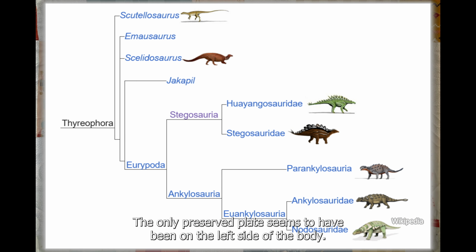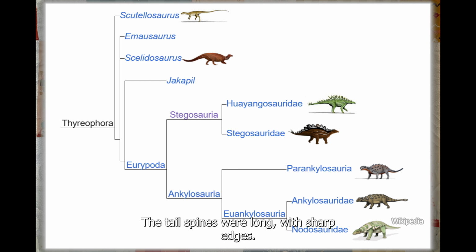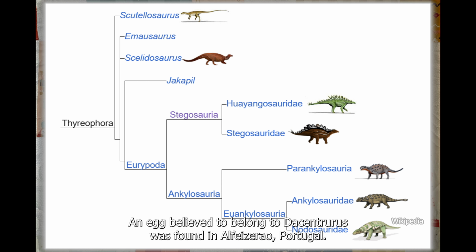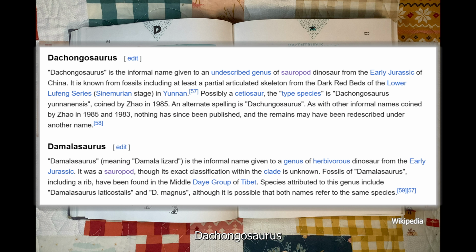The plates were asymmetrical, and had a slanted base that measures 150 millimeters across. The only preserved plate seems to have been on the left side of the body. The tail spines were long, with sharp edges. A preserved left tail spine is 45 centimeters long. An egg believed to belong to Deinocheirus lanieri was found in Alfezero, Portugal. Other species of Deinocheirus have been named, all of which were originally referred to the genus Homosaurus.